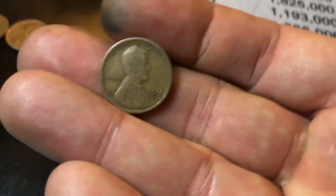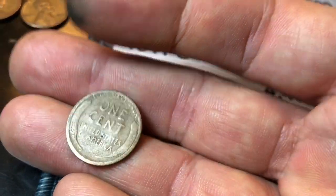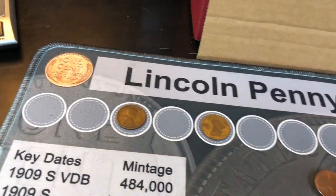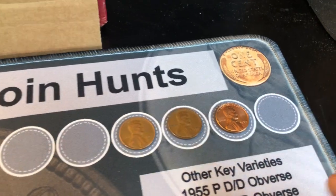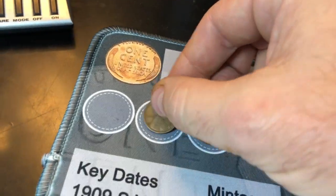1918S. Not a key or semi-key, but there's an S mint mark on it, and it is from the teens, and I'll take those all day, especially after finding a 1920 and a beautiful 57 Philadelphia. So maybe we're going to get into some hot stuff in this box. I hope so. We got 20 rolls left.